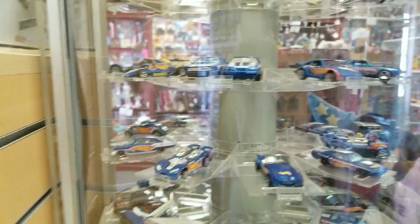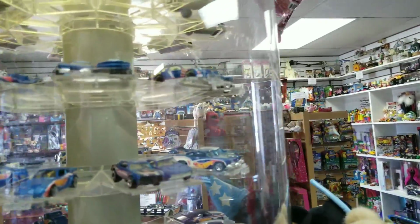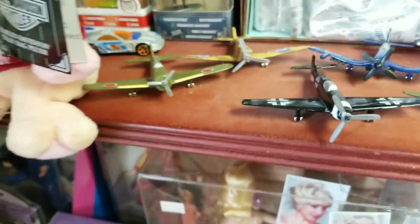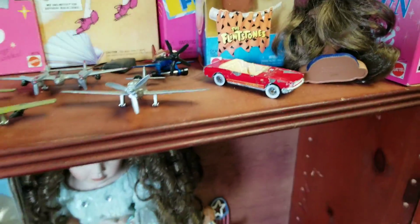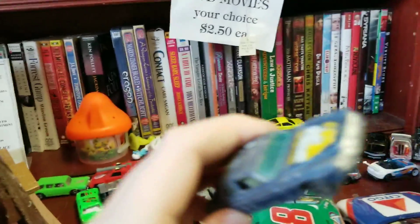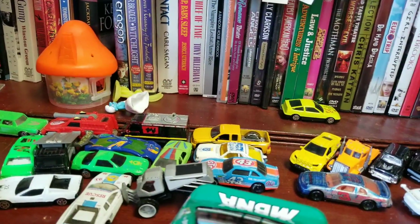There's a Cobra. Impala. Mustangs. Look at all these. It's insane. Don't let Damien take that one. He's got all these World War II planes up here. Oh, yeah, sweet. Wait, is that a Sweet 16? 1983. Ah, tricked me. We got all these down here. Summer. Weird. Look at all these.